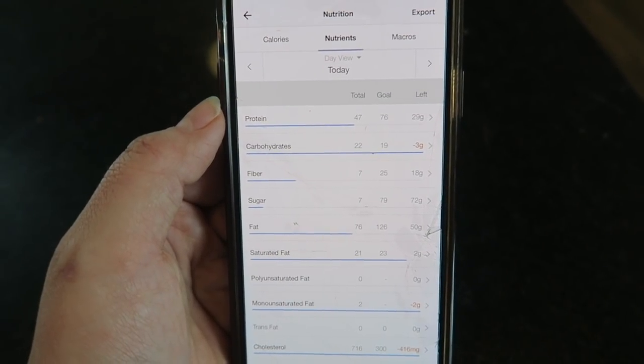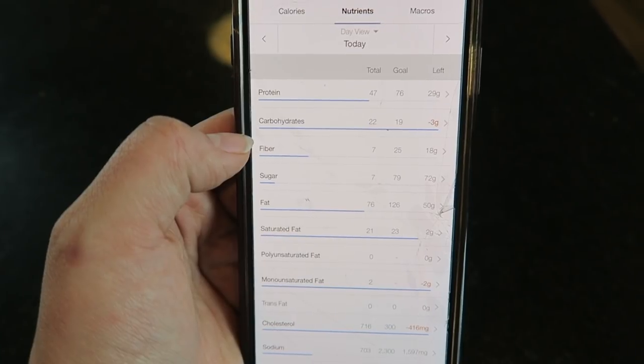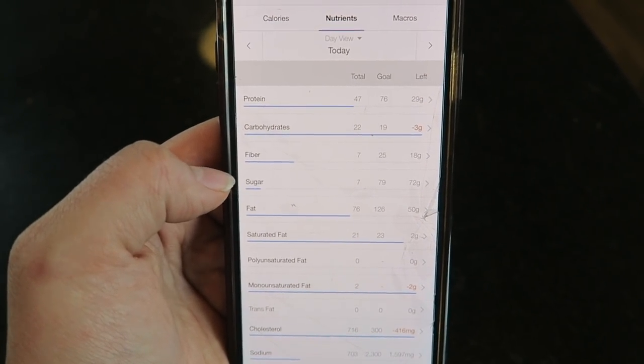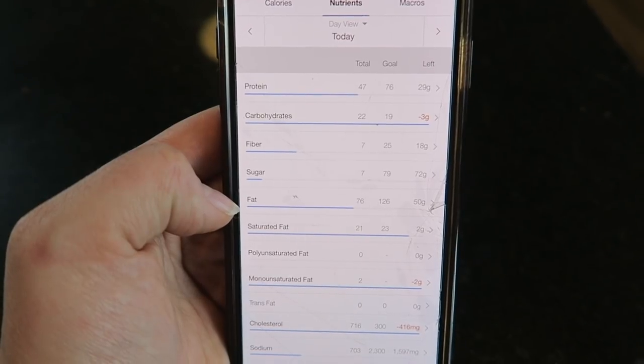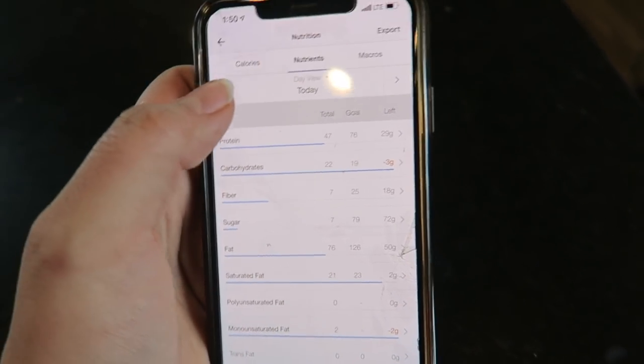All right, so far today I have had 47 for protein, a net of 15 carbs, 7 grams of sugar, all from my raspberries this morning, so it was like a naturally derived sugar source. My fat is at 76, sat fat is at 23. Everything is looking really good here.